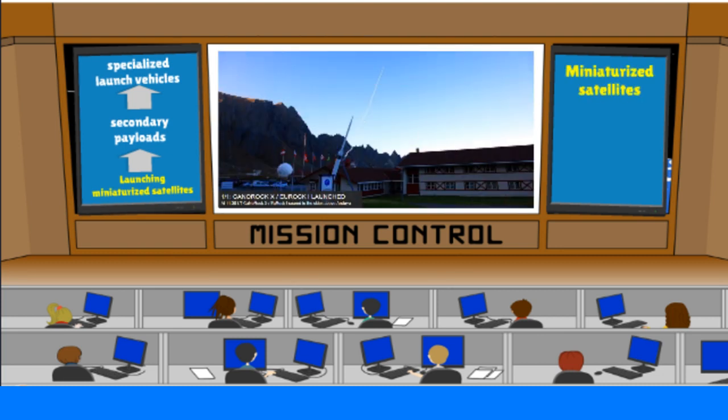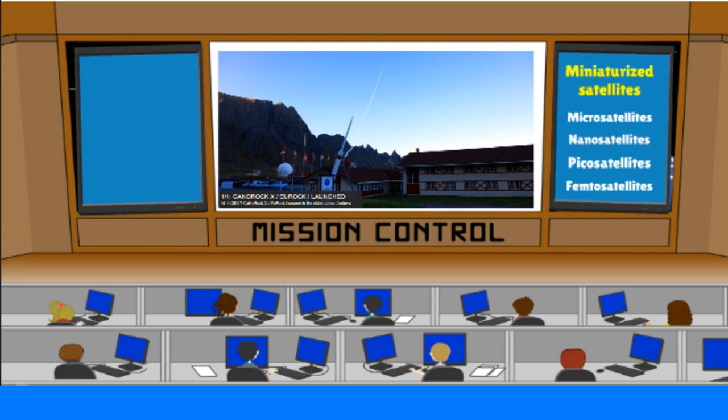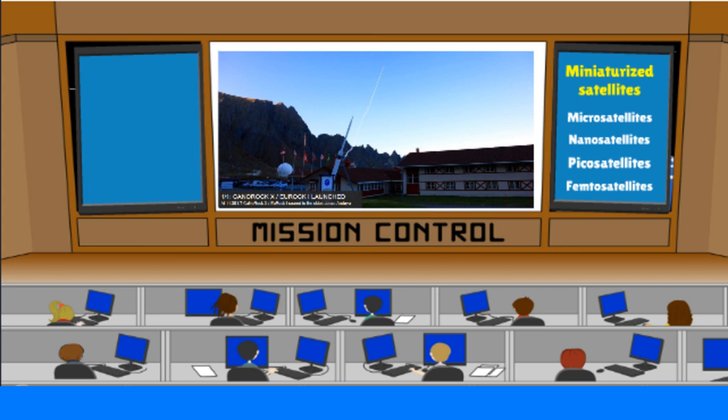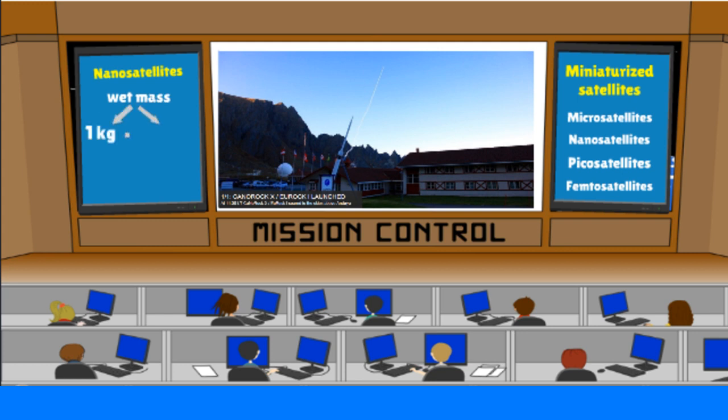Miniaturized satellites can be classed as microsatellites, nanosatellites, picosatellites, and femtosatellites. The term microsatellite is usually applied to satellites with a wet mass between 10 and 100 kilograms, or 22 and 220 pounds. Nanosatellites have a wet mass between 1 and 10 kilograms, 2.2 and 22 pounds.